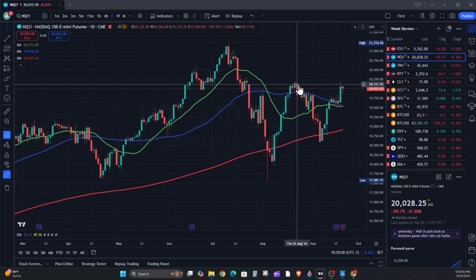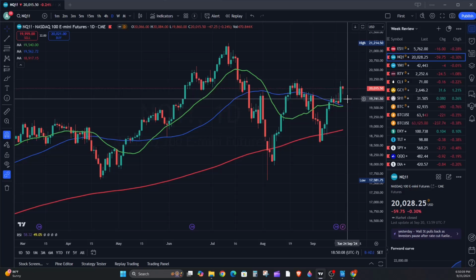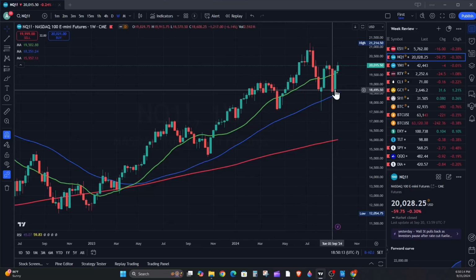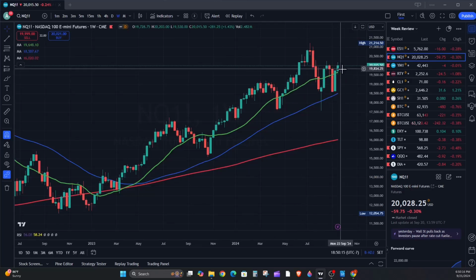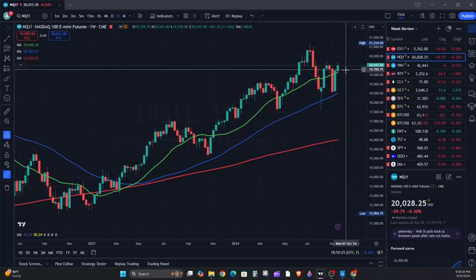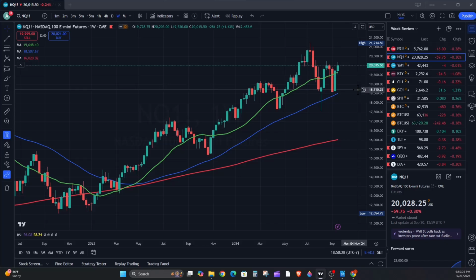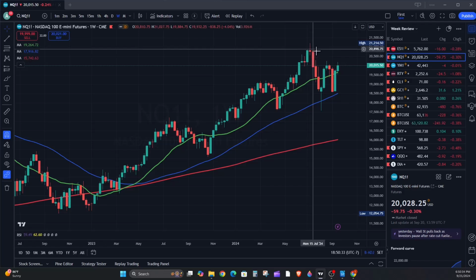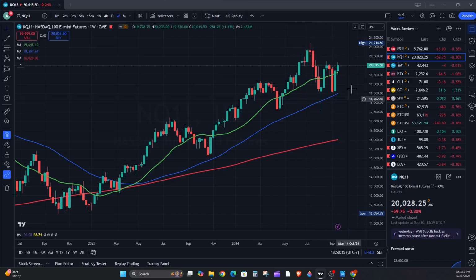So this resistance level, we came up to it and just pulled back on Friday. And on the weekly chart, same thing like S&P 500. Very small, narrow range bar was produced. I was expecting a little higher, bigger bar, but we'll see what happens this week if we roll over or we test the highs on Nasdaq. We already did that on S&P 500.